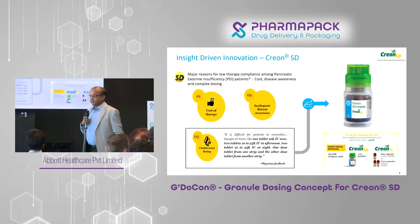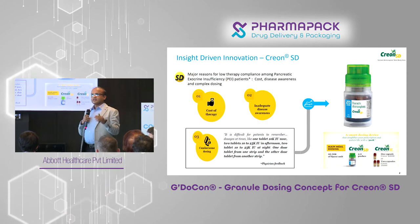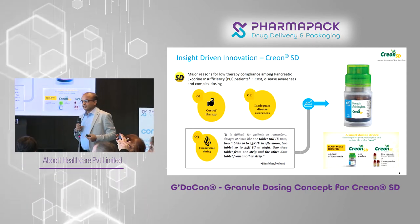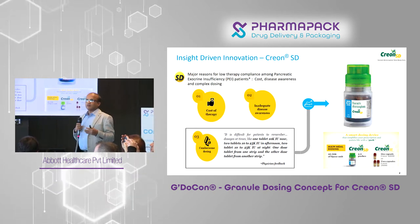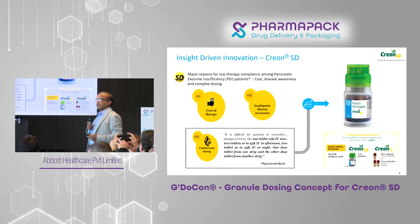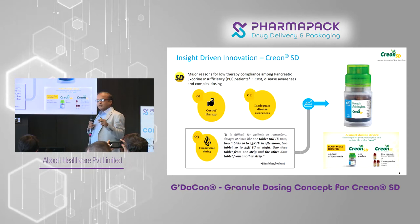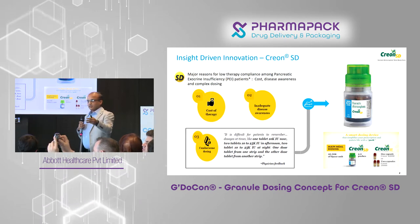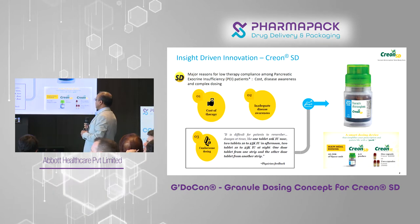Pancreatic exocrine insufficiency is a disease where the patient is unable to release sufficient enzymes from the pancreas, so they won't be able to digest food properly. That is where Creon comes into the picture. Creon granules are enteric coated granules. They act directly in the intestine, help in breaking down protein and carbohydrate, and help the patient to digest the food.